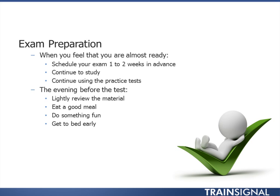Some people will tell you that you should do this when you first start studying for the exam. Instead of saying one to two weeks out, you set a goal for yourself. You say, I'll be ready in three months, and you just set that date. That way you have a goal and you have to meet that goal. Well, I agree with that.